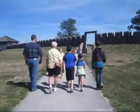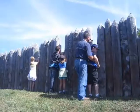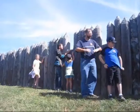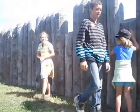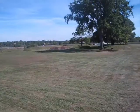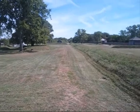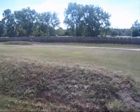The perimeter of the fort looked like a huge wooden fence. The fence was made of cut-down trees with sharp points at the top, so if the enemy tried to climb over it, it could possibly impale you. The gate to the fort was about 3 times the height of an average person. The fort looked pretty plain, although there were mounds of dirt that the soldiers built to protect themselves from exploding cannonballs.